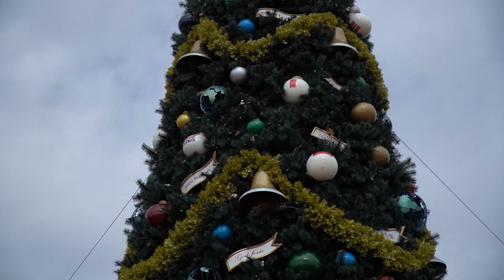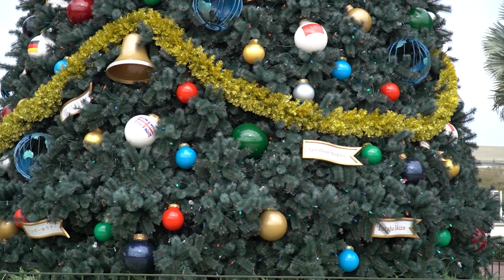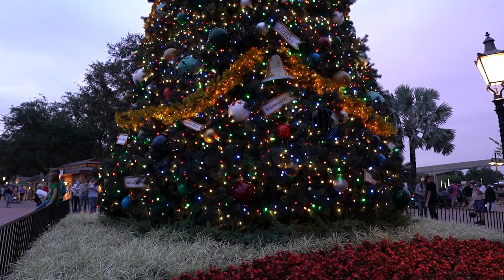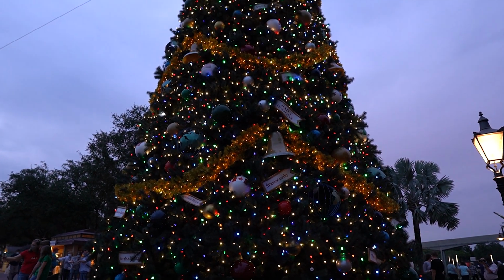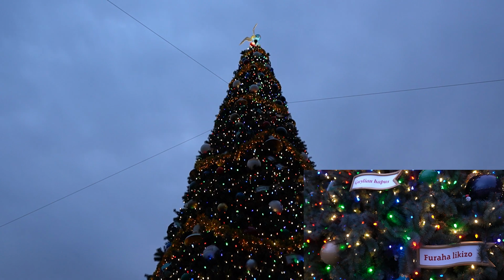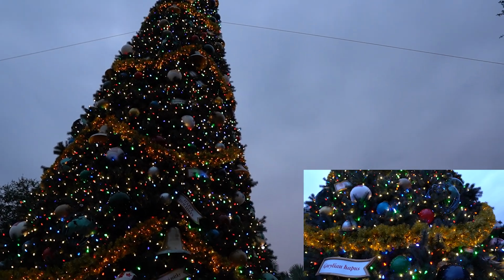I feel like I could use a bit more theming, like more trees unique to each world, but it's very classic. It is. I think it's prettier at night. Most of these trees are prettier at night. It's better to look at them at night, I think, than during the day. Dusk is the favorite. Not so dark you can't see some of the details, but still get some of the lights. Sure.